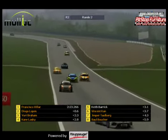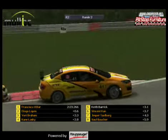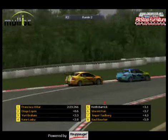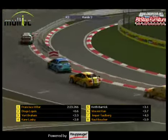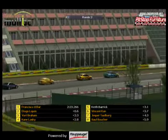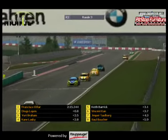And VR is still leading from Diogo Lopez, but he's not pulling away from the Seat driver the way he would like to. Of course, it's very difficult to drive that BMW consistently in these races, in the wet conditions. And Barrick is looking up the inside of Lasky, forces Lasky to go a little bit defensive, but Barrick runs a little bit deep into that corner himself as well, but he gets a decent exit. He might get a slipstream here.